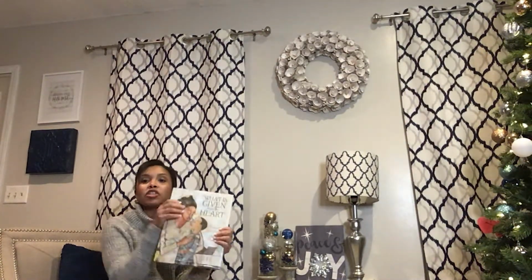What I found last month is that it worked out really well to start with an older concept like the Advent reading, or last month it was our journaling that we were talking about and looking deeper and reflecting on verses. So shifting from that to something simple like a picture book for the younger kids so they can also be engaged. So the first book that we're going to be reading is called What is Given from the Heart.